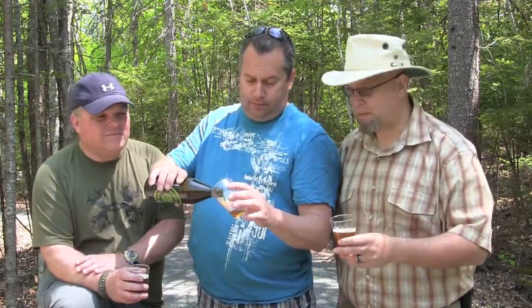All right, so here we are testing out the Propeller Double IPA. This is an 8.2 ale with some Pacific Northwest hops and some dry hops to give it the double IPA. This is a popular one. The first time they did it limited, but now with the second batch, it's in more abundant quantity, so it's sticking around in stores a little bit longer for us to try out here.